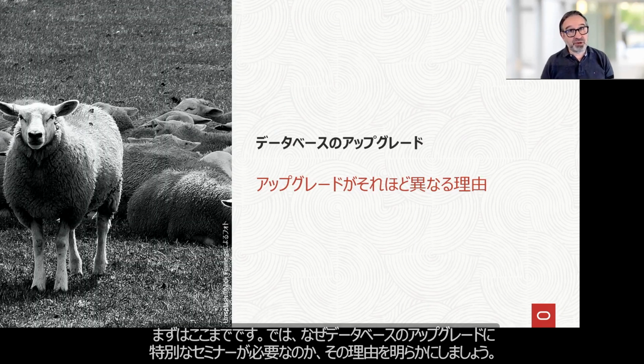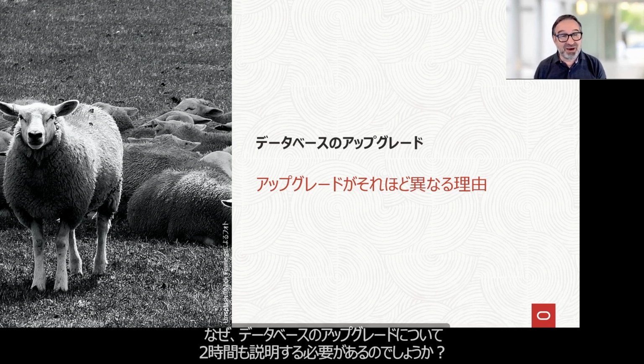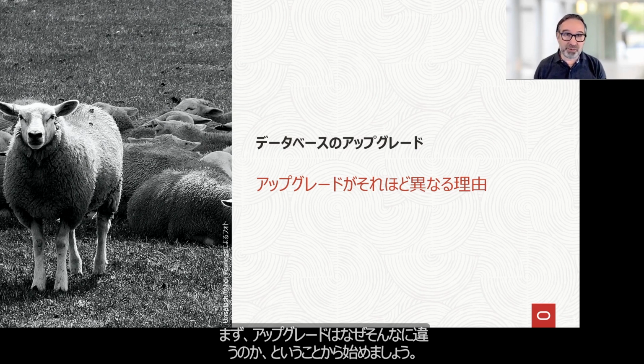That's it for a start. Now let us clarify why we need an extra seminar for database upgrade. Isn't upgrade so simple? Why do these guys need to take 2 hours about database upgrade internals? Let's start here with why upgrade is so different.